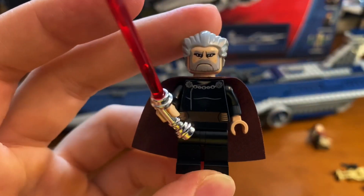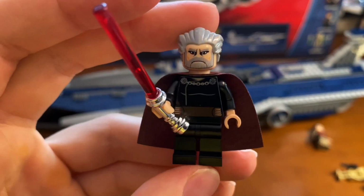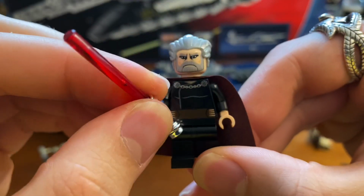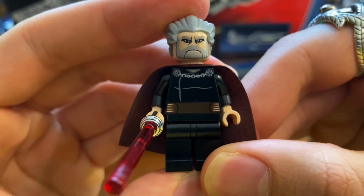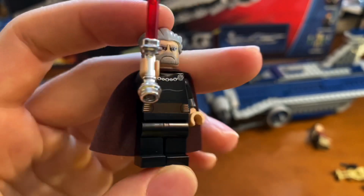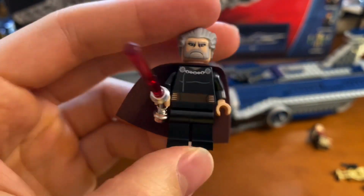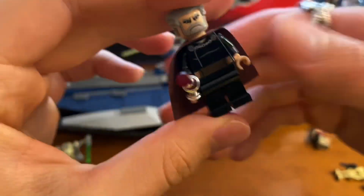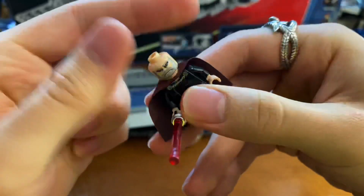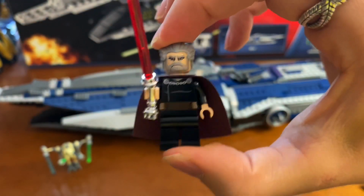Anyway, Count Dooku is next one, and he looks phenomenal. Again, he's not exclusive or anything, but I just like the looks of Clone Wars Count Dooku. I think he looks pretty good. Got his big bushy beard as well as his curved lightsaber, which is chrome. And yeah, I just always like the look of this aristocratic Count Dooku, so to say. He's got no back printing, nothing. So it's a basic Clone Wars version, but it's still kind of rare and nice to have.